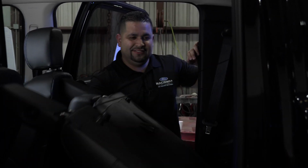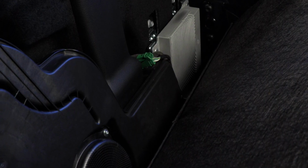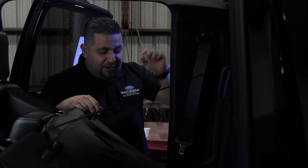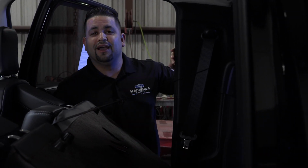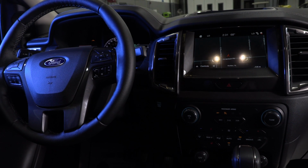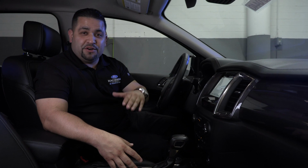Come see this. So this truck comes equipped with the Bang & Olufsen sound system. That right there is your amplifier. You have your subwoofer, and here you have your cross jack in case you ever need it. So everything is placed right behind this seat right here. So this 2019 Ford Ranger obviously is gonna come with this 8-inch touchscreen. One thing I want you to notice is this smoked carbon effect that you're gonna find all over the interior, which makes it look very nice and very sporty.